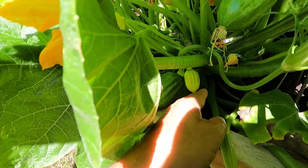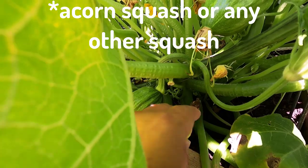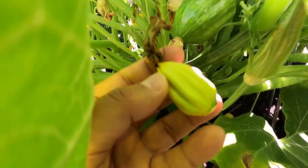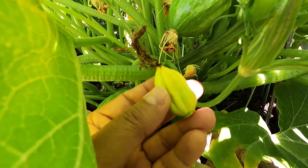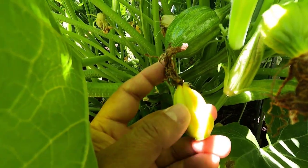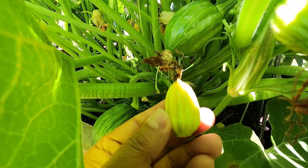Now, when you see an acorn that's yellow, and this is dead, it's dying, it does not mean that there's anything wrong with your plant, okay? The reason why they turn yellow is because your acorn was not pollinated. The flower at the end of the acorn right here, that's dead, it's dried, it was not pollinated. So how do you take care of that? How do you fix that issue?